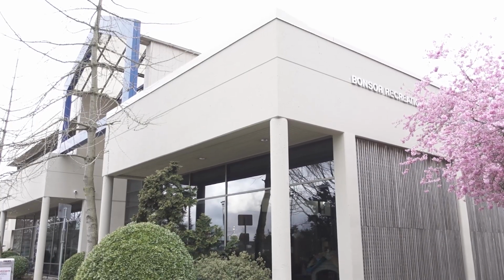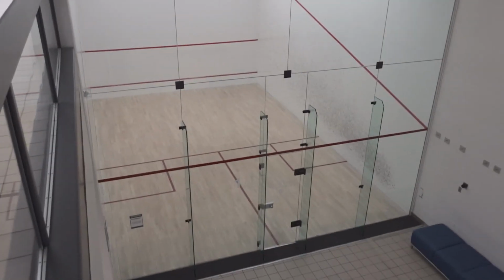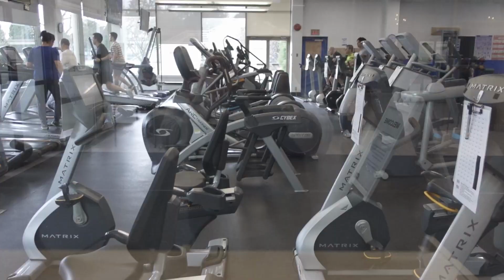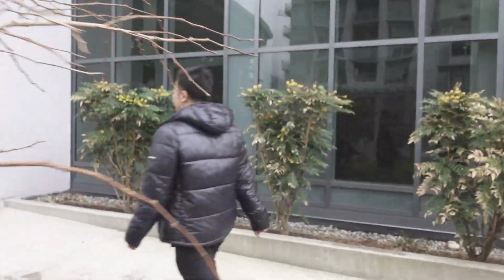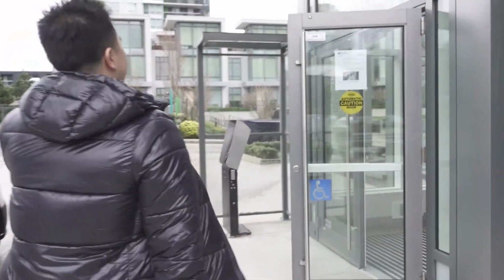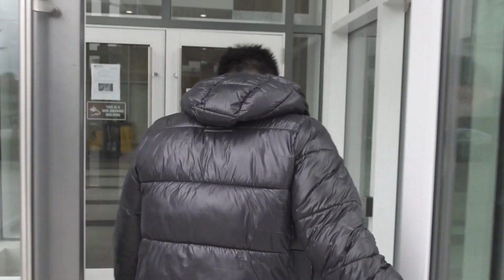Right, and here we got Bonzer Recreational Center. Let's take a quick look inside. There is a squash court and a basketball court. Also a pool and a fitness center. All right, so we've seen Metrotown, we've seen Bonzer Park, Station Square. Now let's get right to it. We're going to 4900 Lennox Lane, Unit 904. Joe, take us inside.